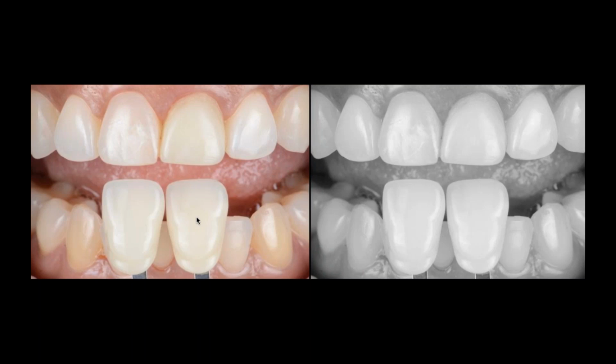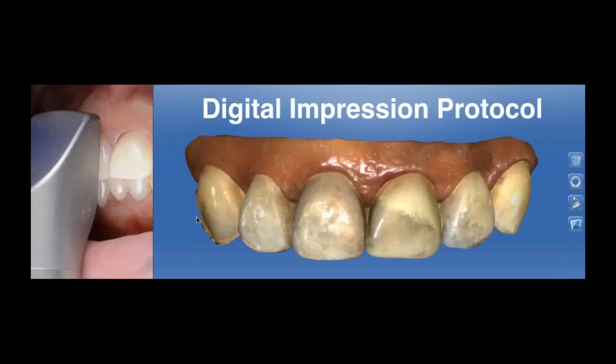If it's something a little more challenging, I feel much more confident with the 3D Master because I'm basing my selection on the value, on the grayscale. And you can see here in the photo on the right side how we always aim to be exactly on the value. Chroma and hue, we can modify later on, but the value, the grayscale, is what we always want to be able to hit.